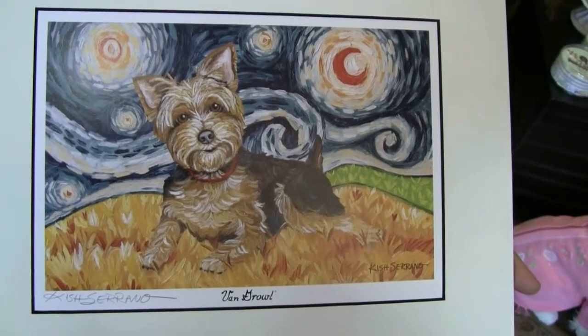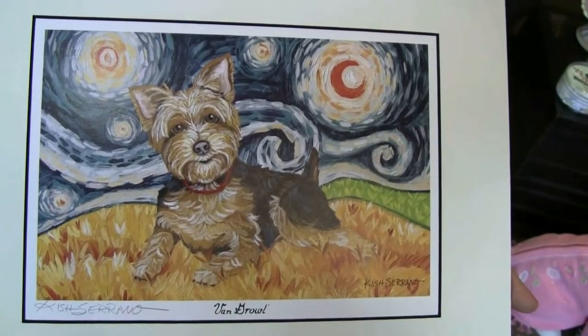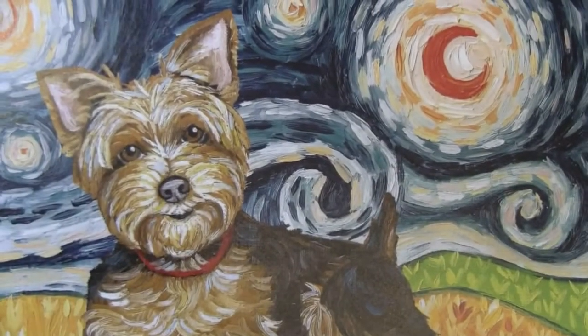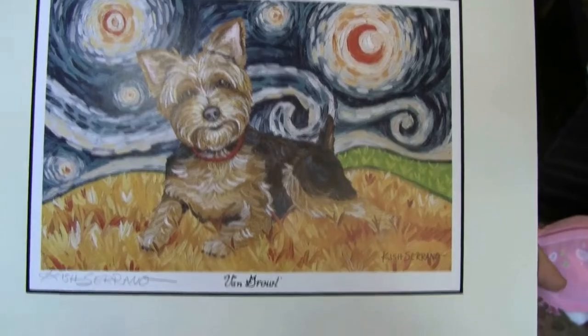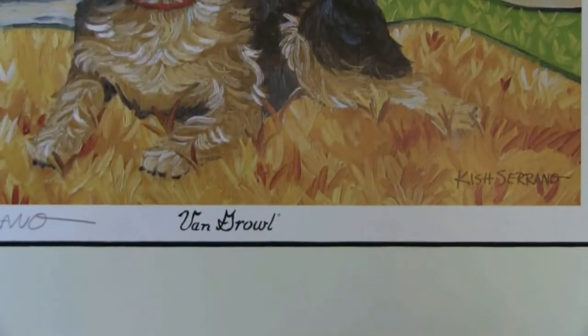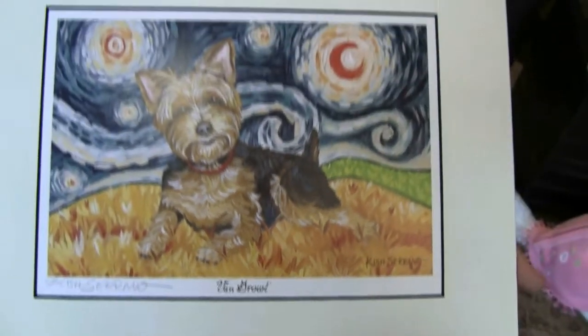Here's something new, a Vincent Van Growl. I guess you can get your own dog looking like this, or any of your breeds? We have lots of breeds. Mm-hmm. So this is a Van Growl. Mm-hmm. It's a California artist, and these are available here at Bark Avenue Boutique for how much, Donna Marie? They're available framed for $62, and it is signed by a California artist.